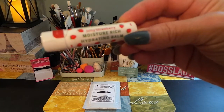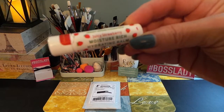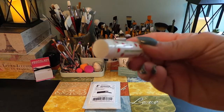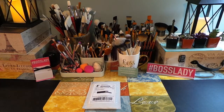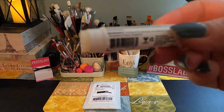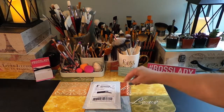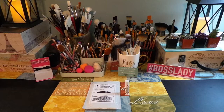This is Moisture Rich Hydrating Balm, and this is Juicy Strawberry. They are sealed at the top. I just broke the seal prior to filming so that I could show you. This is a clear balm, and it does smell like strawberry, so they are telling the truth on that. Sometimes you just don't really smell it, so that's that one.